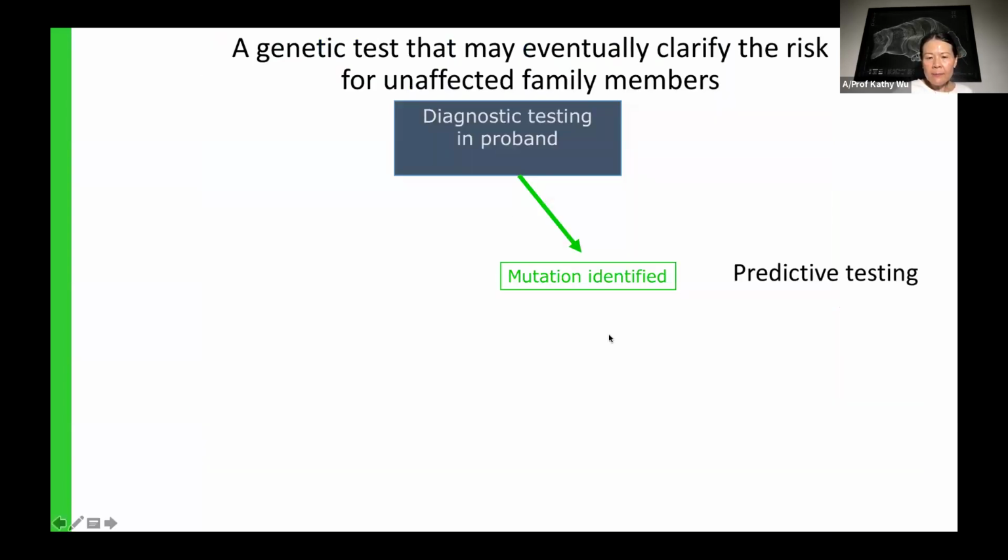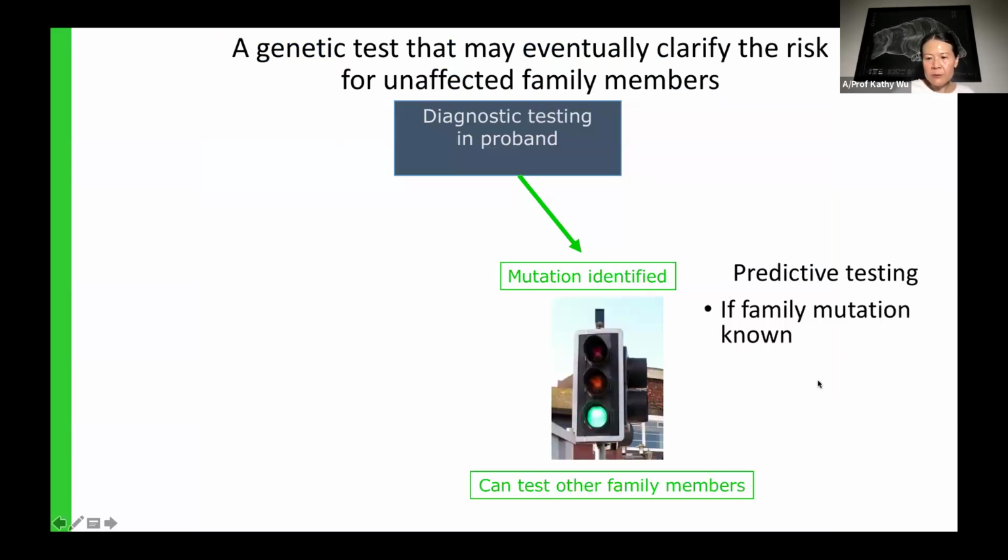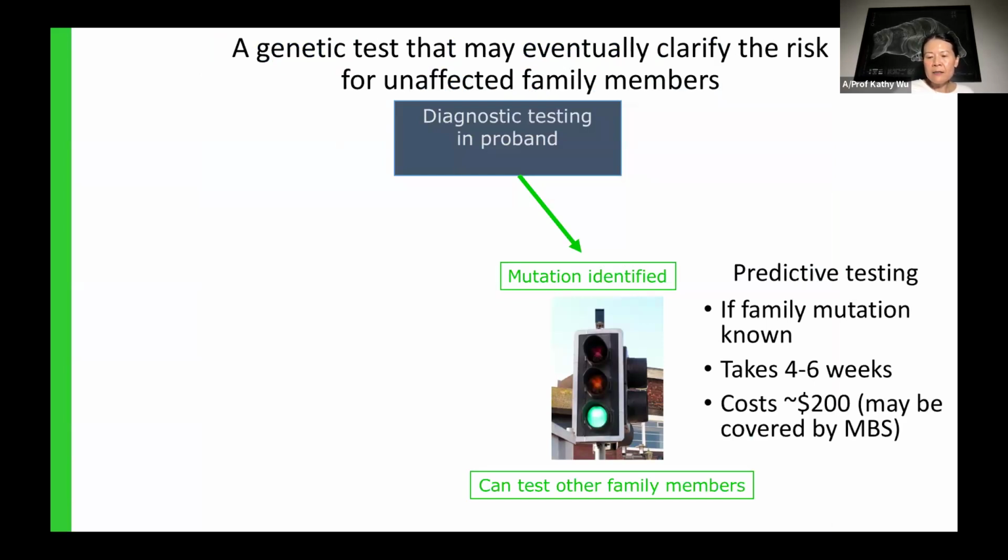So let's keep going. If we do identify a mutation, then it opens up the option of predictive testing for the wider family. That process is a lot shorter because we're only testing for one single variant rather than the entire gene or multiple genes. It takes up to 4 to 6 weeks, and it's a lot cheaper, a couple of $100, and usually can be covered by Medicare depending on what that gene is.